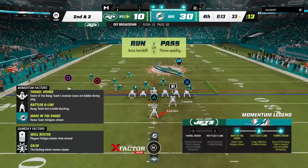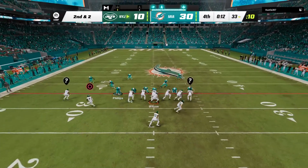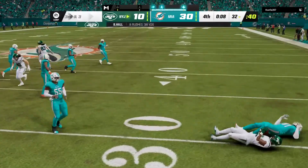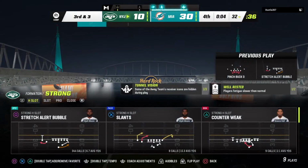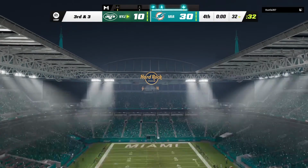Here's a 2nd and 2 now from the 33. Paul again. And he'll lose yardage. Brought down at the 32. He'll lose a yard on the play, so now they need 3 yards on third down.